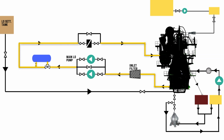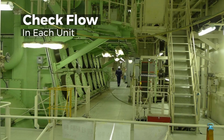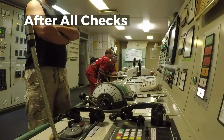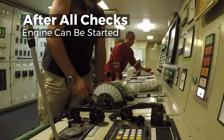to normal operating temperature. Check the outlet flows of the individual units. Check that temperatures are similar and all pressure gauges are reading correctly. When lubricating system temperatures and pressures are stable, the engine may be started.